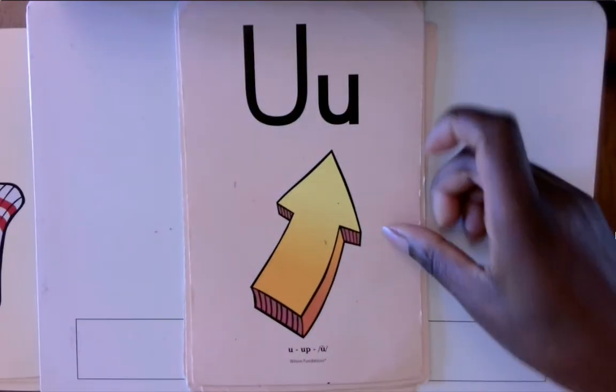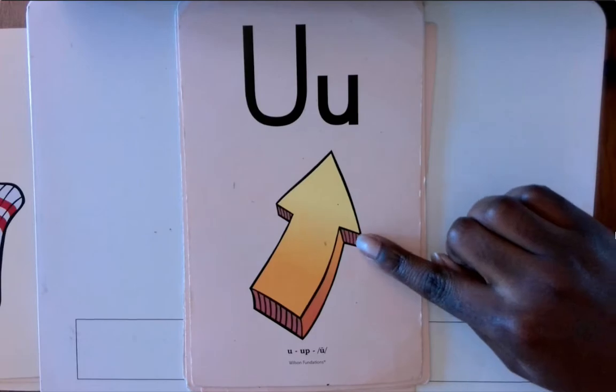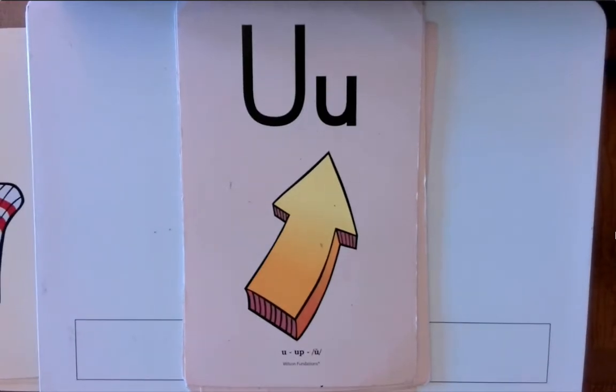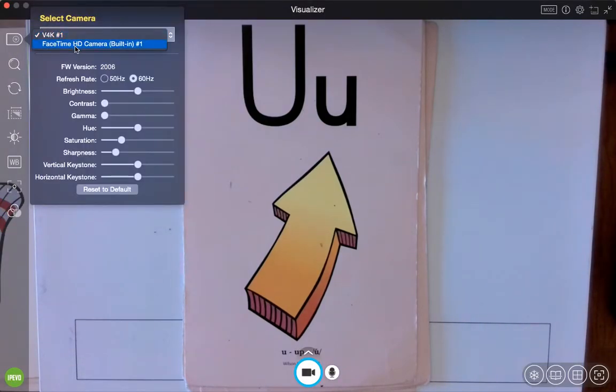And last we have U, up, u. Now, what is the long vowel sound for the letter U? If you said U, you are correct. The long vowel sound for the letter U is U. Now, if you've noticed, the long vowel sound for every vowel says its name. So if it's switching from a short vowel to a long vowel, it'll always say its name. Let's take a look at what that would look like in a few words.